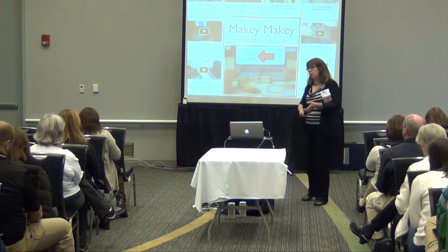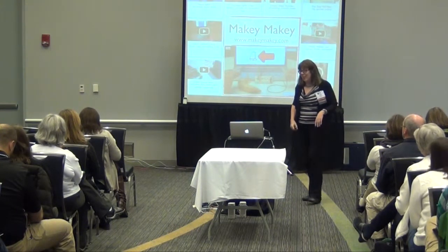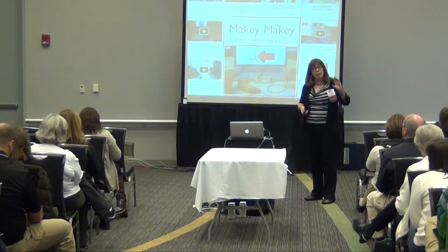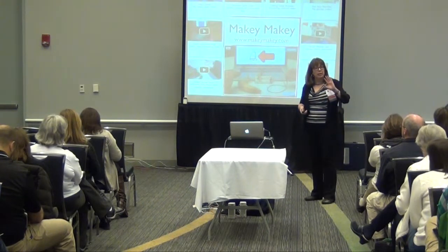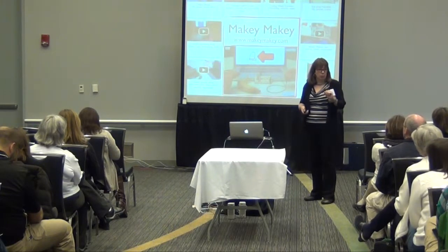And Makey costs $50. I wish I was getting commission on Makey, but I'm not. So I really do love this tool. And it's actually hackable. There's an Arduino microcontroller on the back of it. You can go in and hack that and use it just like an Arduino.